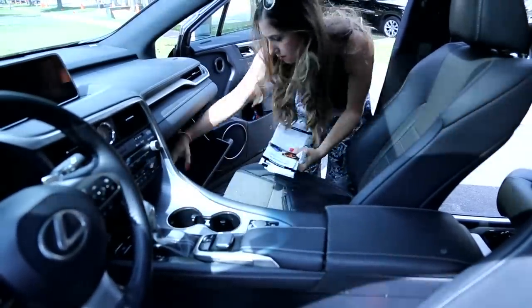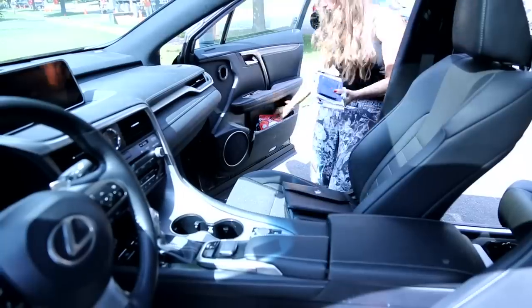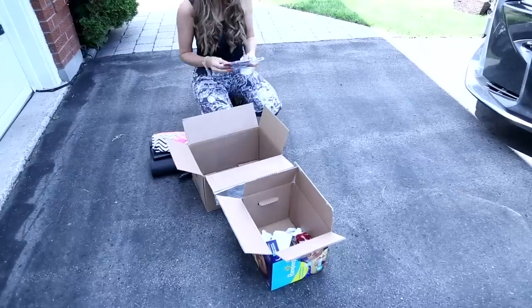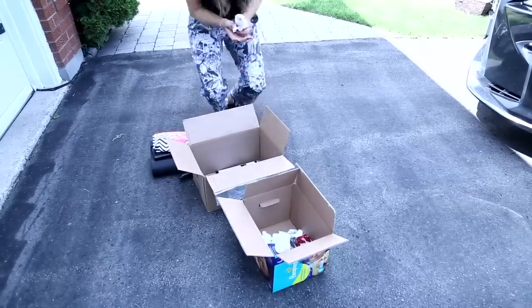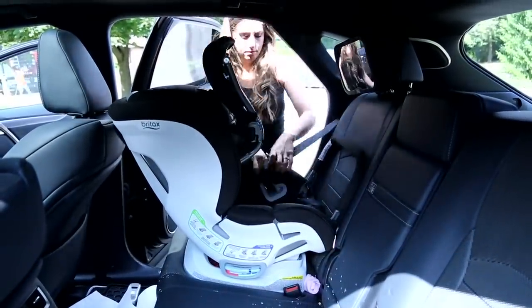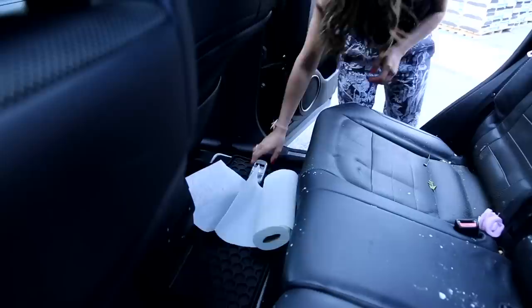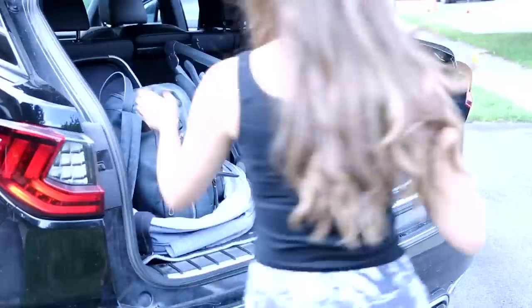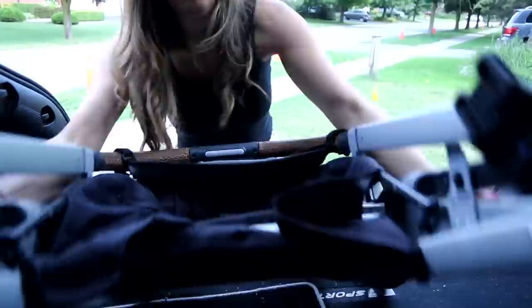I also will say that since having a kid, I've had to be even more mindful about not letting clutter build up in the car. So I actually have a bin where I keep Riley's toys, and I try my best to avoid the amount of food that we eat in the car. You can see there was a milk explosion on the seat next to her car seat. And of course the stroller, which takes up a lot of space in the trunk.